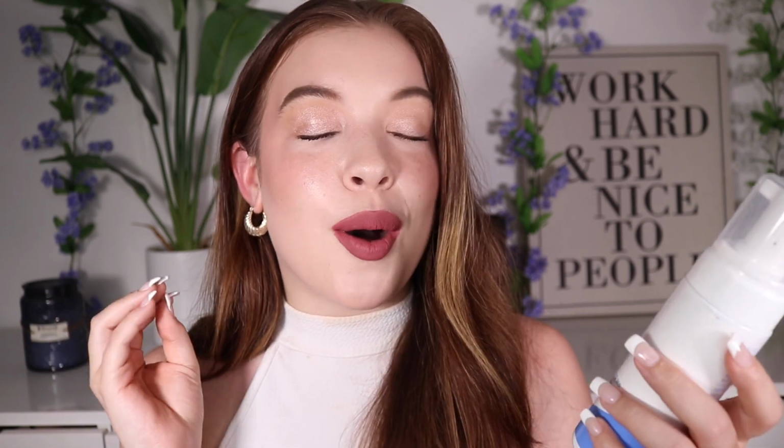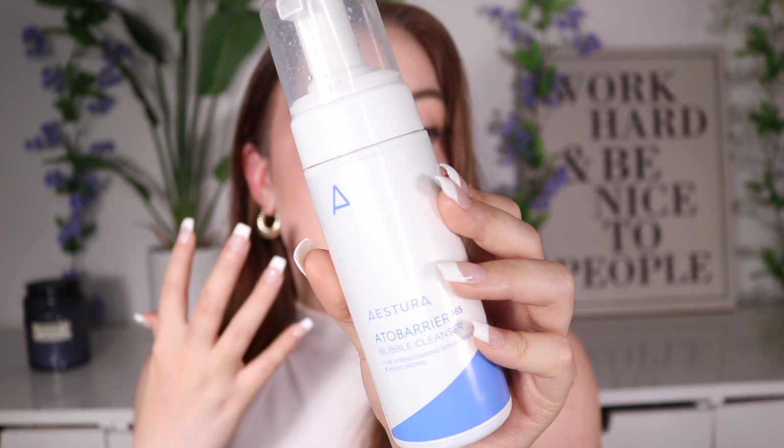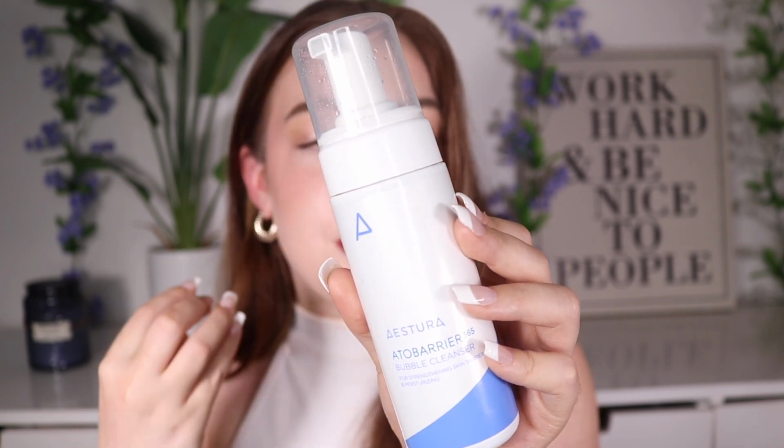And I did love the moisturizer they sent, but oh my goodness, if you guys have sensitive skin and you want something that's really nice and soft on your skin, that doesn't strip your skin but also does give you a nice gentle cleanse, I think this one is going to be really great for you. I think it's a staple for every day.